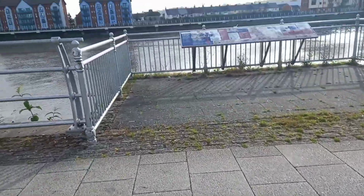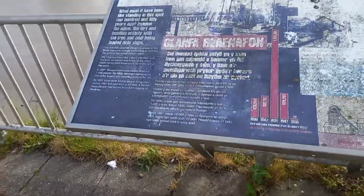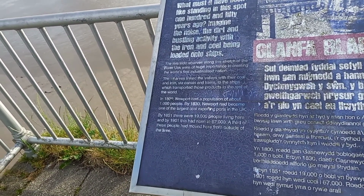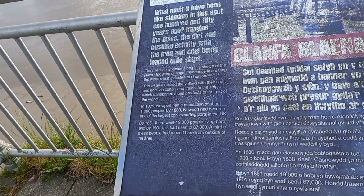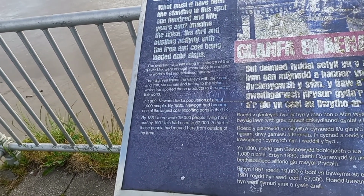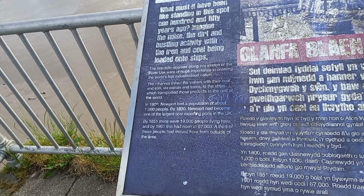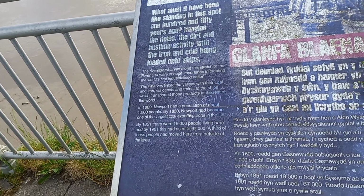Oh, hang on, there's a little bit of information here about the Blenavon Wharf. So the riverside wharfs along the stretches of the River Usk were hugely important, creating the first industrial nation. The wharfs are linked to the valleys for their coal and iron, and via canals and trains to the ships which transported those products to the rest of the world. In 1800, Newport had a population of around 1,000 people, and by 1830 Newport became one of the largest coal exporters in the UK. And by 1851 there were 19,000 people living here, and in 1901 risen to 67,000.